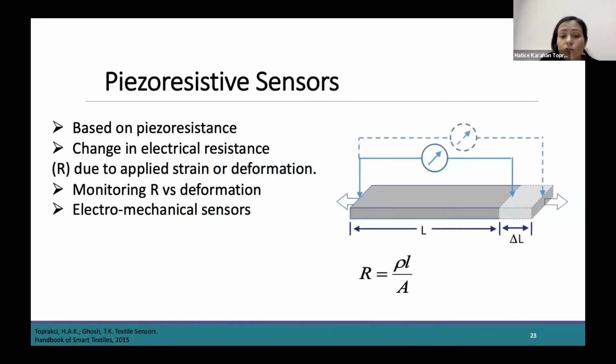And the other and the most common one, and also the one that I'm going to talk about, is the piezoresistive sensors. Piezoresistive sensors work according to piezoresistance. That means any change in electrical resistance due to the applied strain or deformation. If we deform the sample, then we can monitor the strain or any kind of compression deformation level by monitoring the resistance.